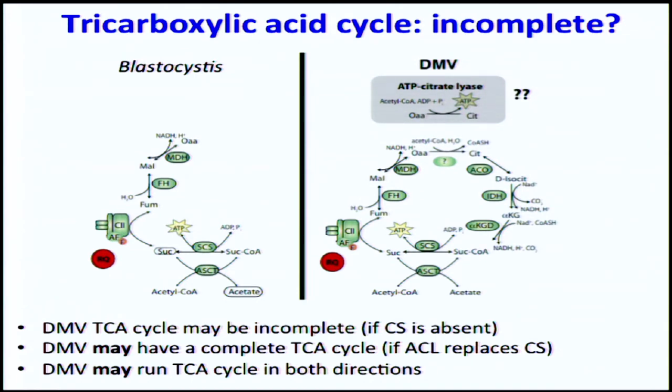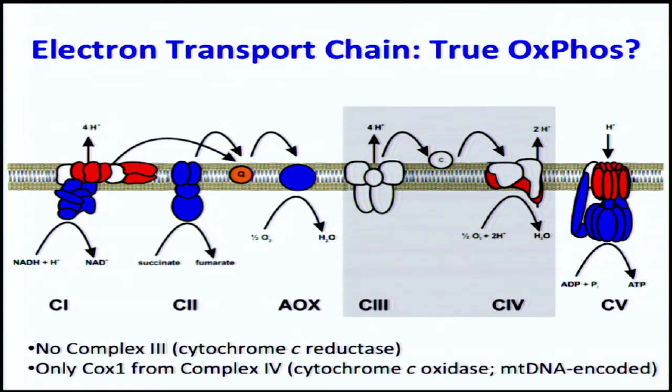This has a targeting peptide on it, and so we speculate at this point that maybe this is actually going in the opposite direction as a kind of citrate synthase in this organism. Obviously, complete speculation. But you can see it's a more complete TCA cycle than hydrogen-producing mitochondria typically have. If we look at what's in the electron transport chain, we have pretty full-looking complex 1, complex 2, and we have one subunit, cytochrome oxidase 1, of complex 4, but no evidence at all of anything complex 3.